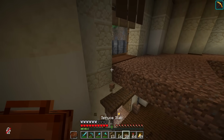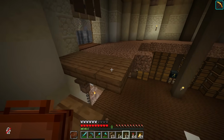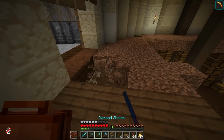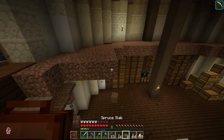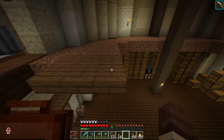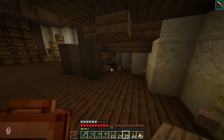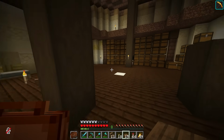And of course, number one is going to be adding in a proper floor up here. Now, I like this idea of building it all the way around, but let me know your thoughts. I wanted somewhere I could just walk around, but I'm not really sure what to put up here, so leave your suggestions below. But I think it's going to look better than dirt, that's for sure.